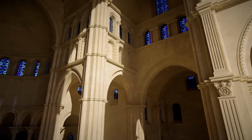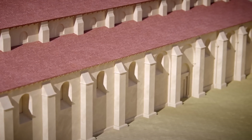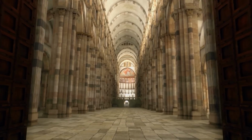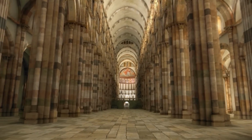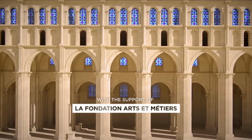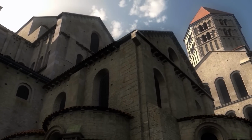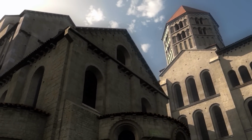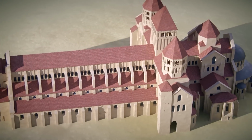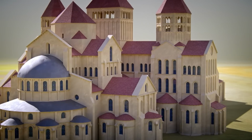Its pillars rose more than 30 meters. Its nave spans 60 meters longer than Notre-Dame de Paris. 300 windows illuminated the building. It was called Maior Ecclesia, Latin for the largest church. It was an absolutely incredible technical feat. They managed to build something that was simply oversized for the era.